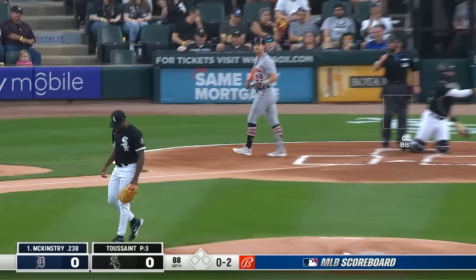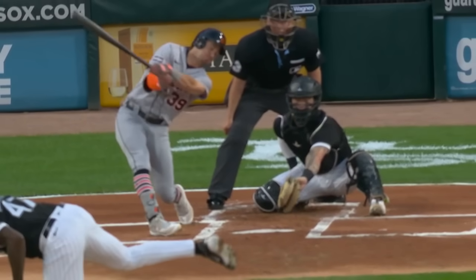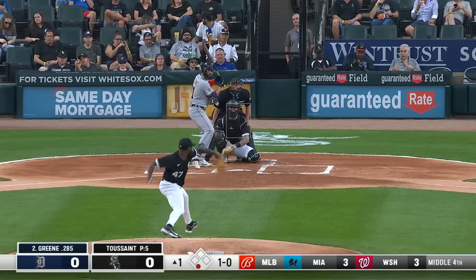Toussaint's 0-2, blew it by him. Splitter outside the zone, but a strikeout. First of the night for Touki. That splitter was nasty. Riley Green at the plate.